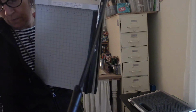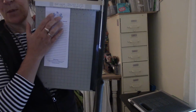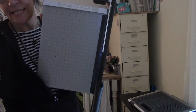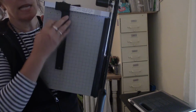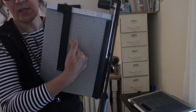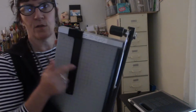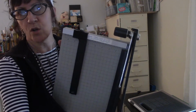You put your paper, this is really hard to do standing up, but you put your paper up there, at the measure. And if you really wanted to, I don't use this, but you could attach this. There's a screw here. You could attach this, and say you wanted a piece of paper 7 inches wide and you wanted to cut a lot of them. There, my head's cut off. You would put your paper there and cut until your heart's content.